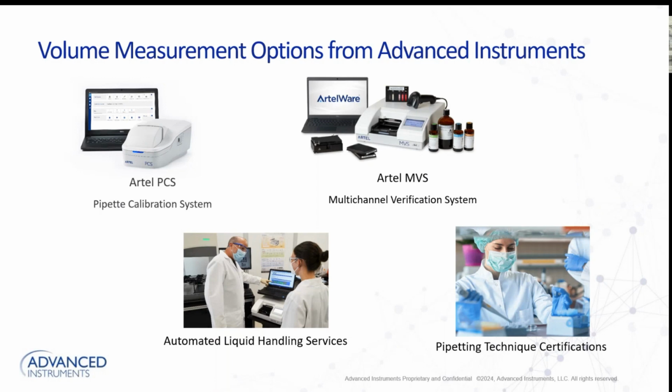We also provide automated liquid handling services. So what that means is that if you have some automated liquid handlers in-house and you need to have those volumes verified, but perhaps you're not ready for the purchase of an Artel MVS system, you can buy essentially an 8-hour chunk of time with one of our field application support scientists, and they'll come on site and they'll work with you to get those robots tested. And then last but not least, we also provide pipetting technique certifications, which tends to be a very, very hot topic, especially now.